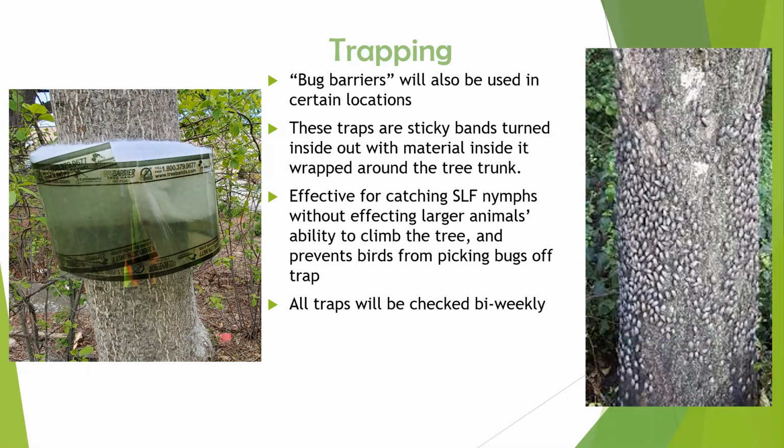The reason we use the sticky tape facing inward rather than facing outward is that this means larger animals like squirrels and birds won't get stuck there by accident. All traps, circle traps and the circle barrier sticky traps, are checked bi-weekly for any presence of spotted lanternfly or other insects. And again, we're prioritizing Tree of Heaven as places to put these traps.